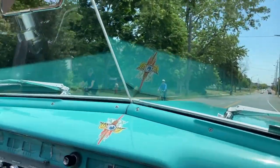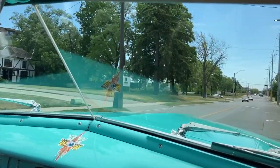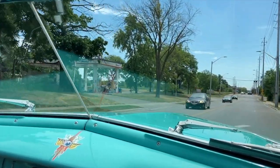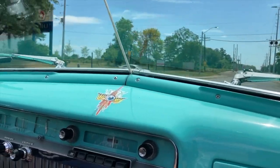Like, I am really impressed with the ride. Yeah. Like, this part is not the smoothest road, but it just handles it beautifully. So is this radio just decoration, though? Yeah. It is, yeah, right? The main one is now.